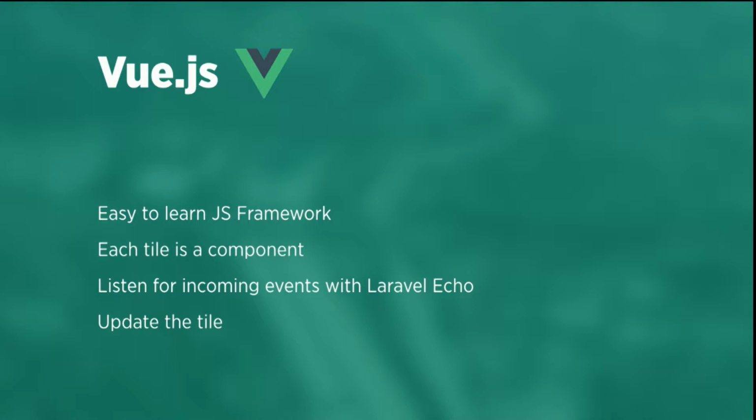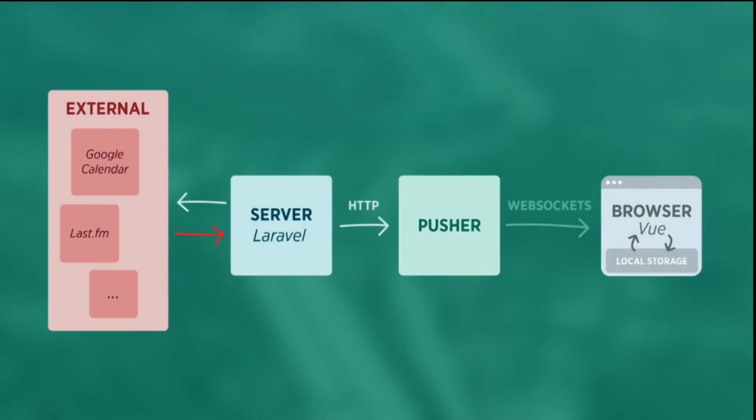And when a new event comes in, we obviously are going to update the tile. So this is the flow in short. Laravel will fetch data from external sources. When new data is found, it will send an HTTP request to the Pusher service, and Pusher with WebSockets will notify the browser, and the Vue component will update. So it's really not that hard.